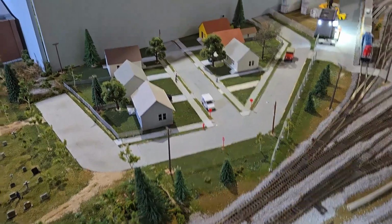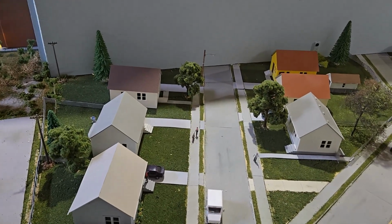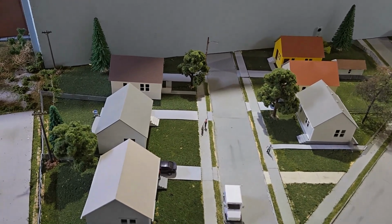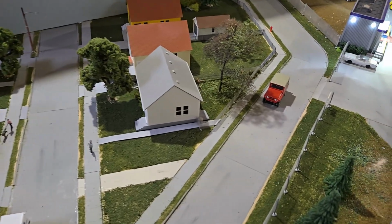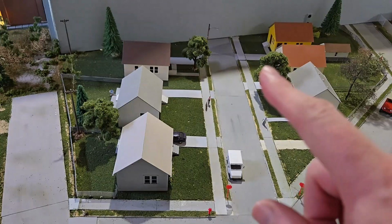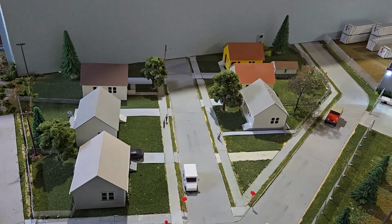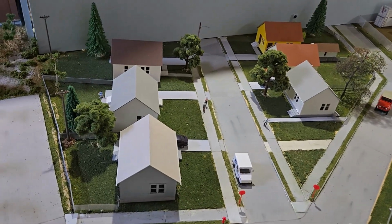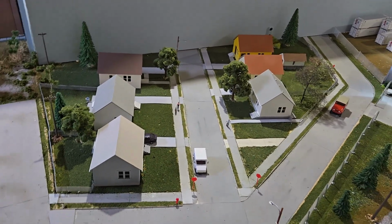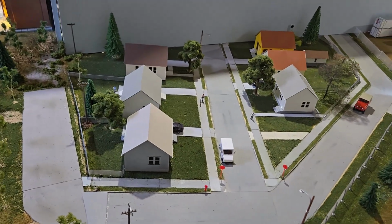A lot of new trees here in the neighborhood. These I can point out because prior to this, there was only like one tree, and it was that one. So recently I've added these, and those 2 pines in the back. So the neighborhood is starting to look fuller and more alive.